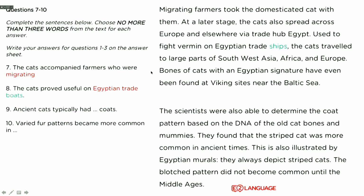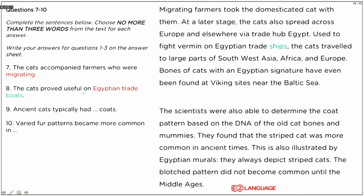Well, what does it say? It says, used to fight vermin on Egyptian trade ships, the cats travelled to large parts. Okay, so we've got the cats proved useful on. This is a real key, this little word here, because they proved useful on farms, you could say, but that's not what this is about. This is about proving, I believe this word boats was there. There's the synonym ships. So here are the 2 words that you needed to complete it.